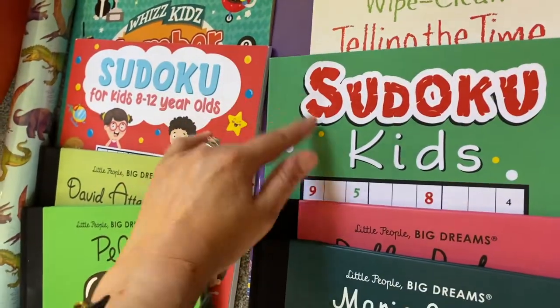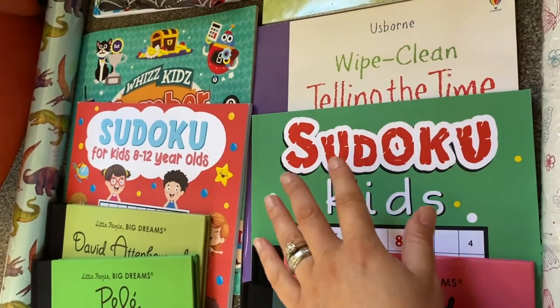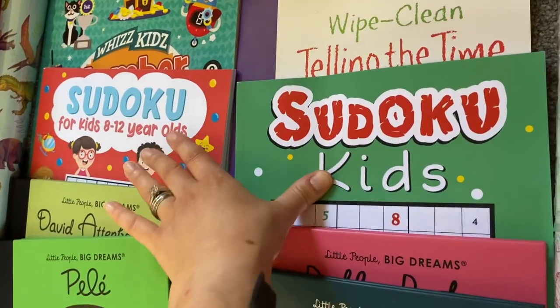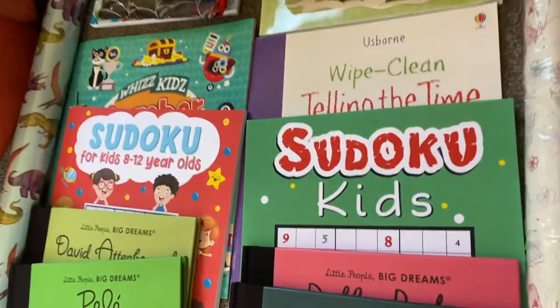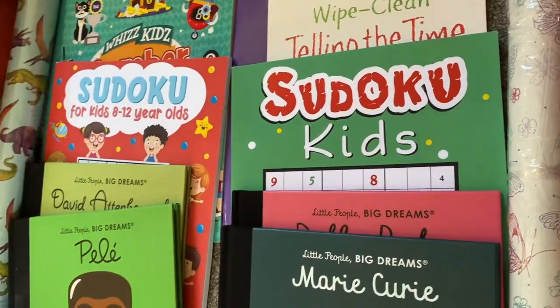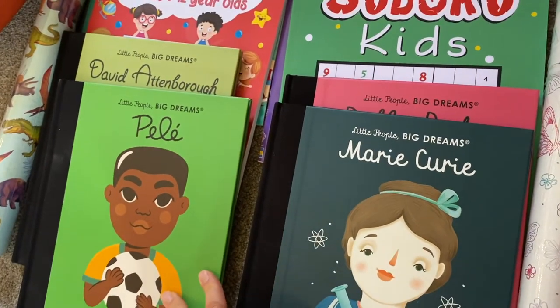So he's got that. They've both got a Sudoku. This one's for 8 to 12 years and this is for younger children. They haven't done Sudokus before. I think Bartley maybe has, but Grace has never done a Sudoku before, so this will be good. I can sit with her and teach her how to do that. They are loving these Little People Big Dreams.